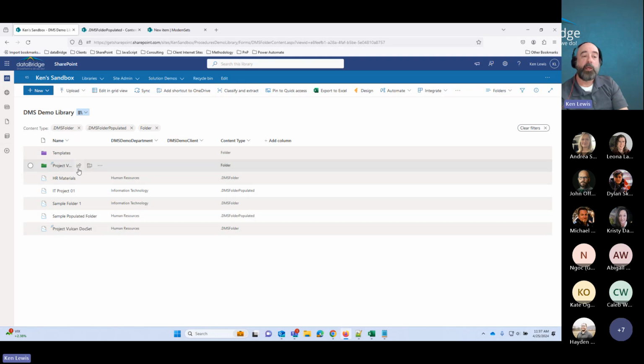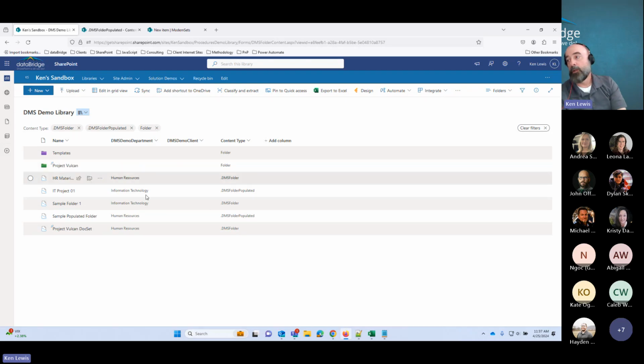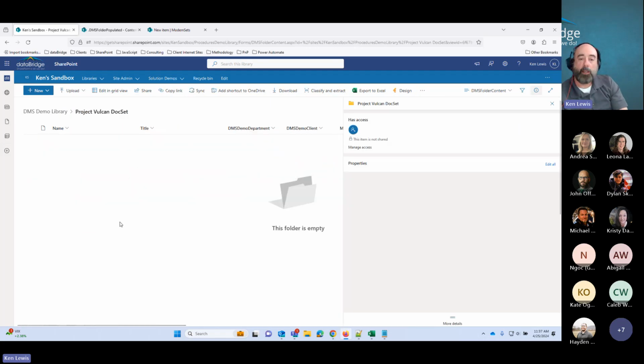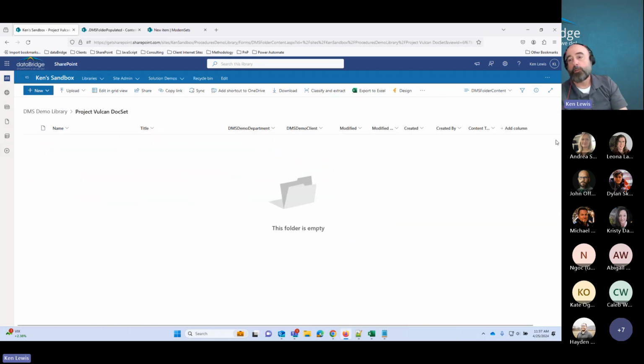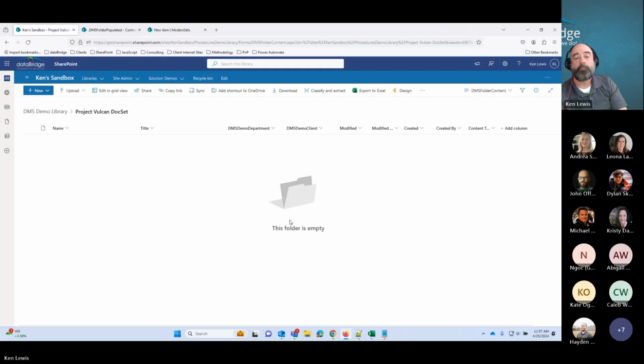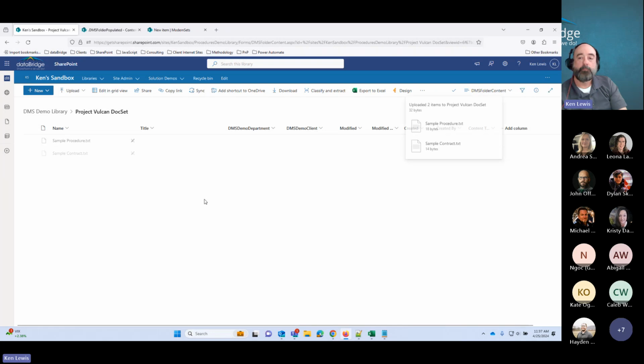You also have the difference that if I have this folder here and I drop something in it, if I haven't gone through the exercise through the administrative section that we displayed and set default values, nothing's going to happen to information that I drop in this folder. It's just going to basically be in the folder. But I can access this folder here and I can put information into this folder. So we'll grab a couple of demo documents off my desktop and we'll drop those in. Give it a second for them to upload.